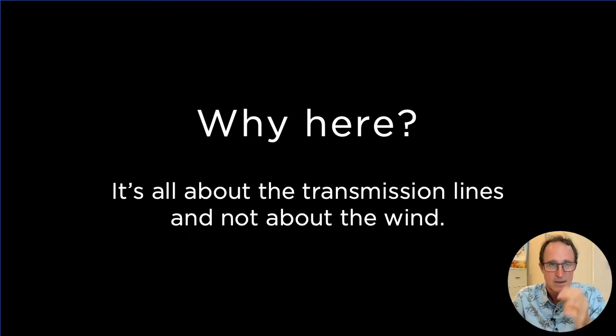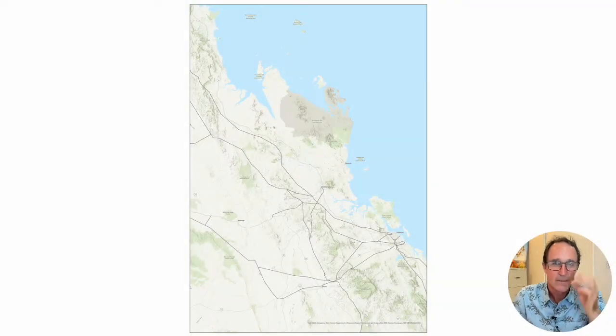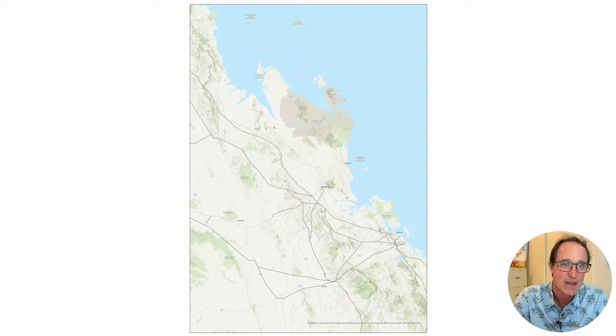So that's what it's all about. It's all about certificates, and put these things close to transmission lines so it's cheap. And what I mean by cheap is what we're looking at here is a map of the area between Gladstone and Rockhampton. And those black lines are the transmission lines, the transmission infrastructure.